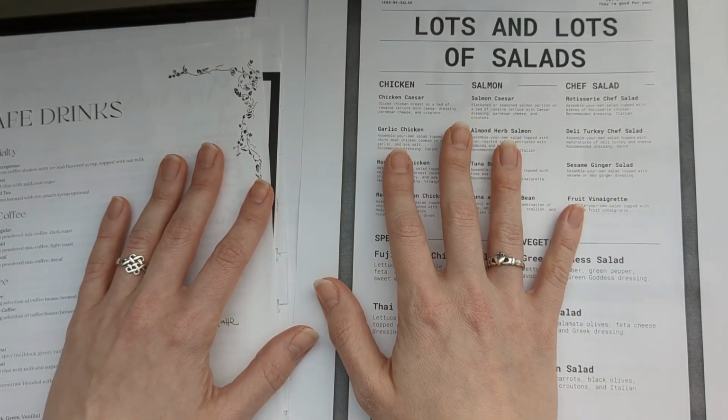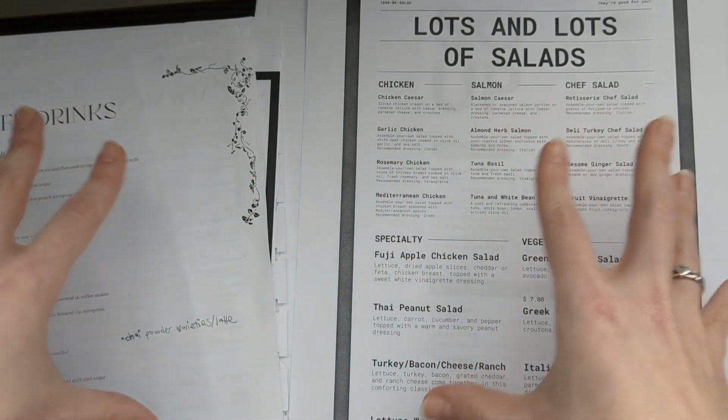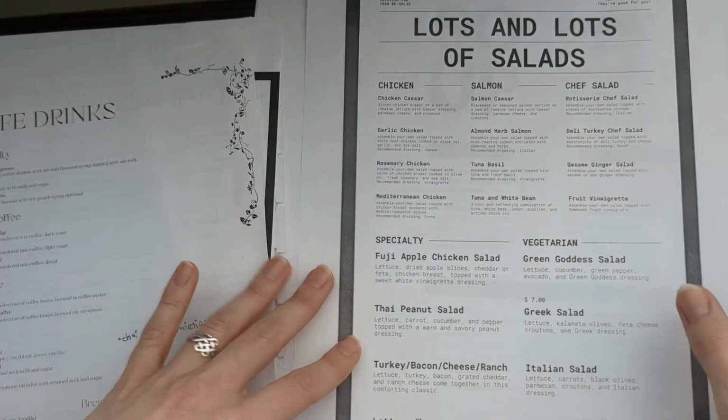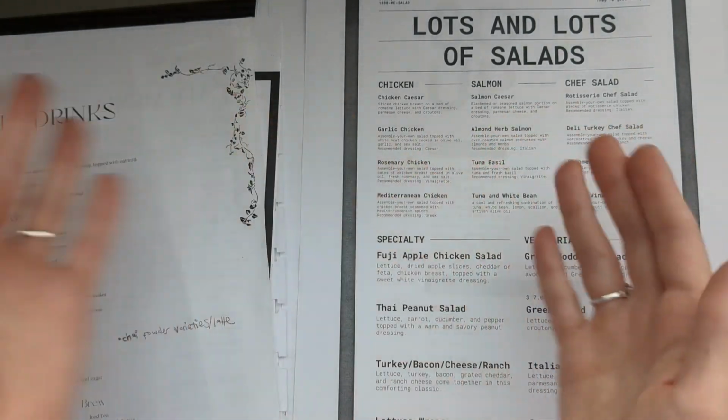Pretty soon I'll be organizing this information a little bit more, and I'll put it back into a disc-bound system, and I'll show it off a little bit more where I'm actually flipping through it like it is a menu.